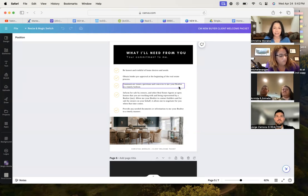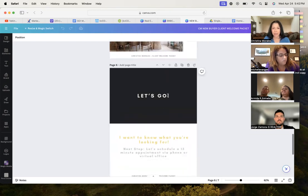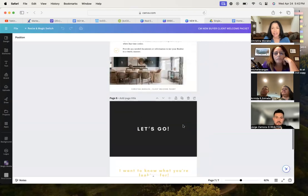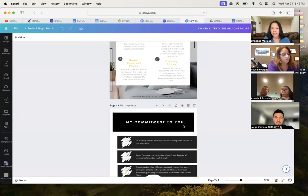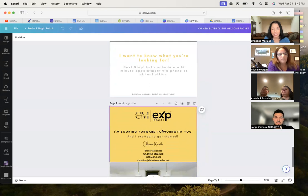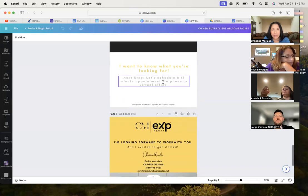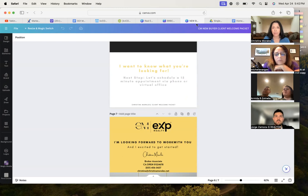So I definitely let them know some things that I need from them. I need commitments from them as well. And so this one's short. It's only 7 pages, and it's just an intro. At the very last page, it also says somewhere in here, oh, I forgot where I had it. Next up, oh, here it is. Next up, let's schedule a 15-minute appointment via phone or virtual office. And this is so that way I can go over that intake sheet with them.